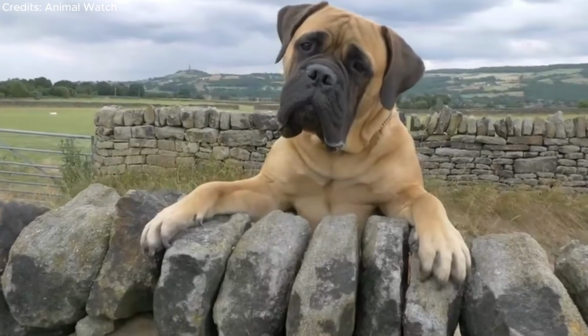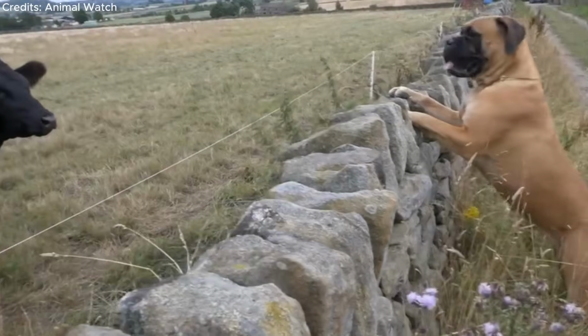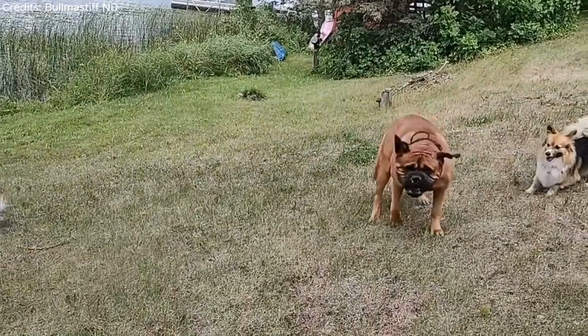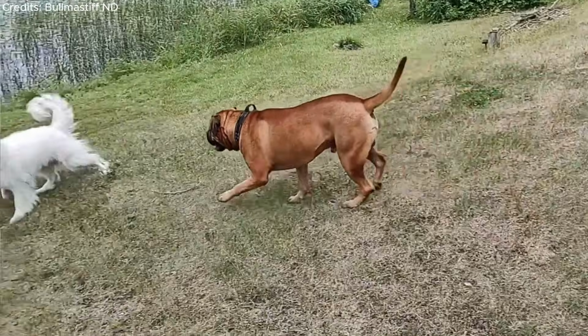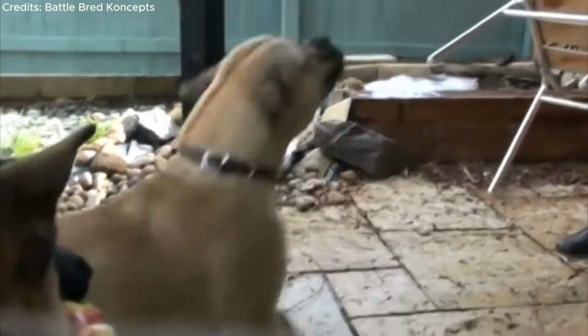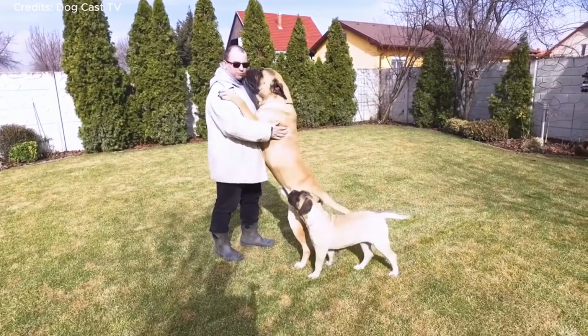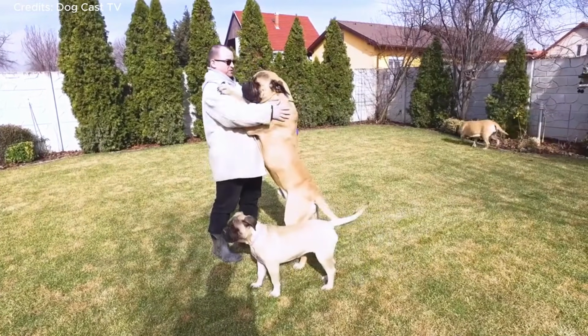Males typically sit between 110 and 130 pounds, around 25 to 27 inches at the shoulder. The build is heavy and blocky, wide head, strong neck, thick chest, but slightly less imposing than the Boerboel in terms of raw mass. The temperament is loyal, calm, and deeply attached to family.